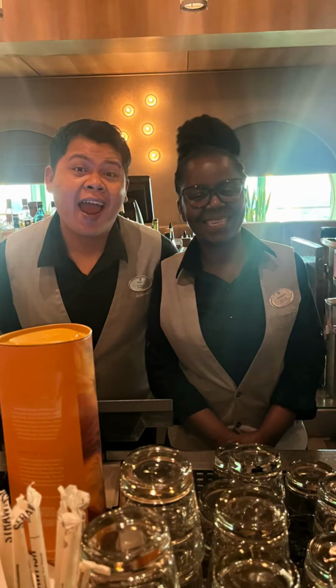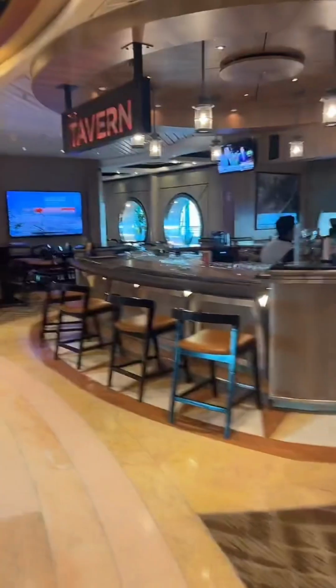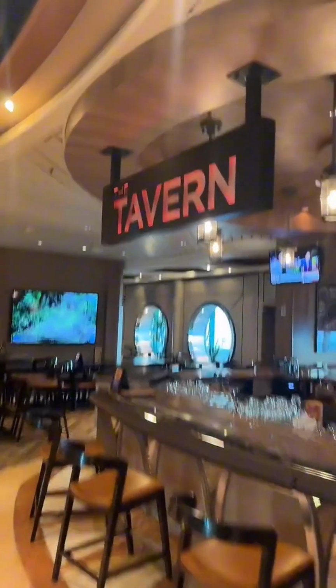On deck 5, aft of the ship, is the tavern. We spent some time here getting to know the bartenders. They were great, had some amazing drinks. Definitely a good place to stop before you have dinner. The tavern is on the port side of the ship.